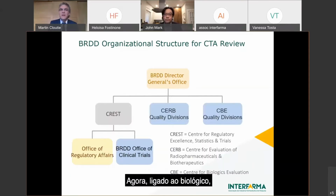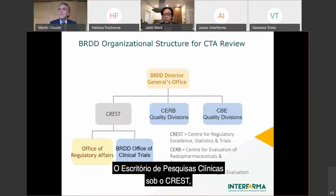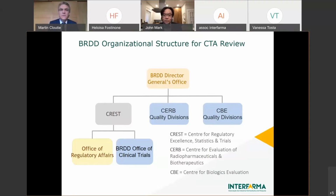Now moving to the biologic organization, a bit different. They don't have one Office of Clinical Trials under CRESS, and the quality is under two separate divisions. I don't know, Jhon, if you want to add something, since you were mainly involved with the BRDD?